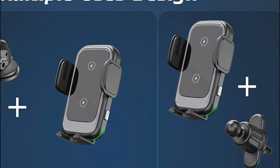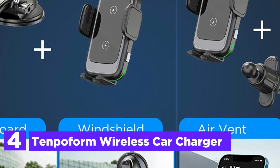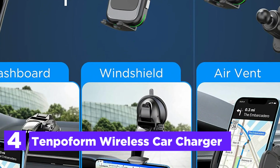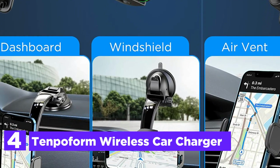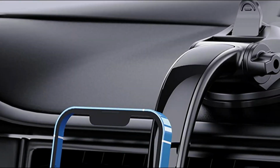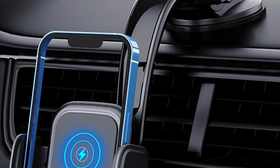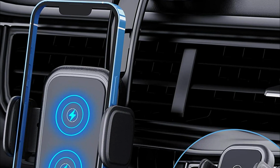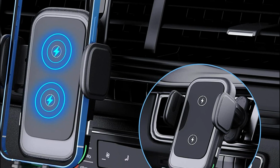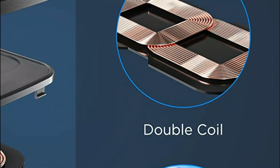Here is item number 4, TenPerform Wireless Car Charger. A wireless charger for cars, TenPerform QI smartly detects your device and charges it with the fastest speed and safe conditions. The built-in double coil allows charging to be greater and more efficient and is compatible with more phones of different sizes. It combines the wireless phone charger with the car phone mount. It provides quick Qi charging in the car for your phone and keeps you from the hassle of tying up cases and cables while driving.